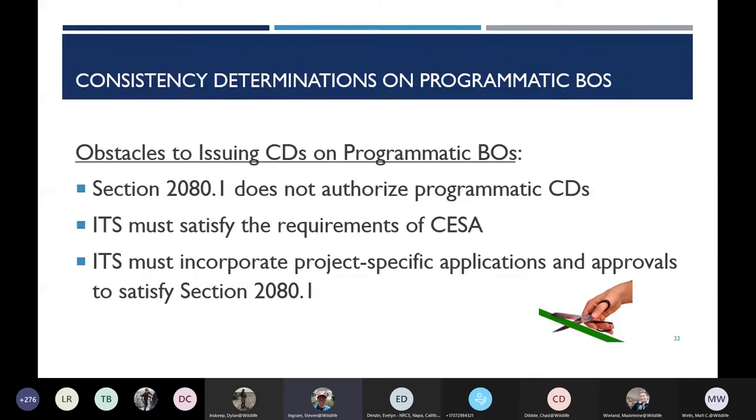So in the absence of that information, for example, we can't make a determination that there won't be jeopardy resulting from the authorized activities.